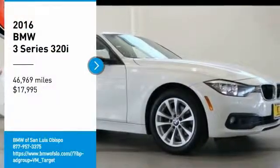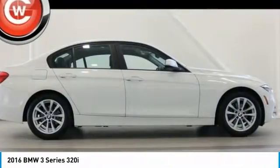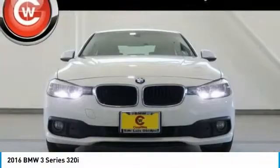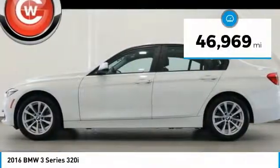Stop by and take a look at the 2016 3 Series. Proof that all good things come in threes. The BMW 3 Series has a well-deserved reputation for packing outstanding driving dynamics and excellent quality, and is priced below $20,000. This vehicle has less than 50,000 miles.